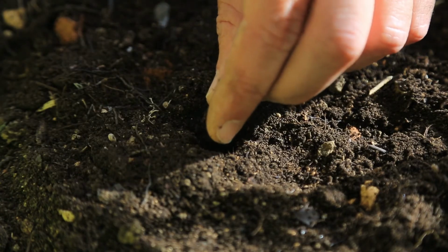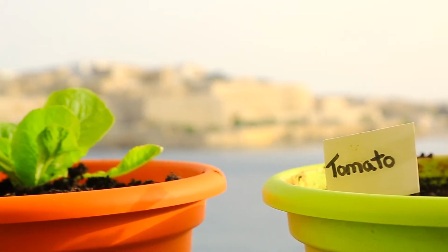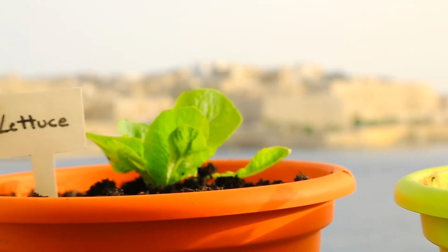You can use this waste to grow your own vegetables, grow your own produce, grow your own food on your balconies, on your rooftops. It is one of the most important things we need to do nowadays, because there's a growing awareness of the quality of food that we are eating.